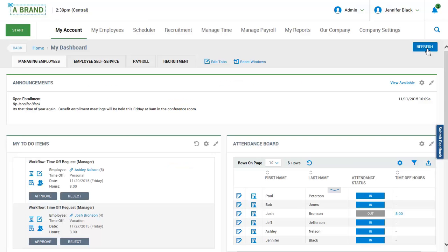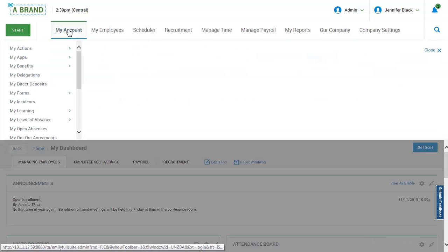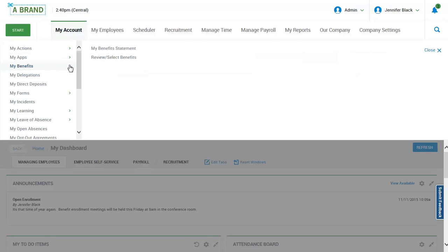In addition to the Start menu, all of the same menu options can be accessed from across the top of the screen. If I click on the My Account menu option, you will now notice that there is a dedicated space for navigation. Now instead of a cascading menu, the streamlined navigation now features compact drawers that make it easier to get where you need to go. This will simplify the menu, reducing visual clutter and helping you see at first glance what you need to select.